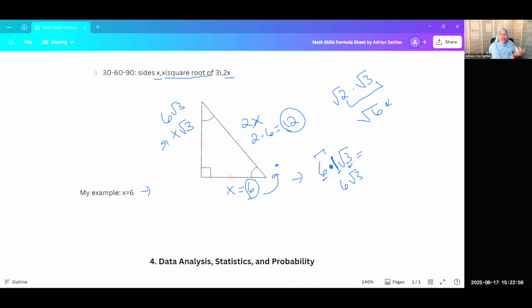Okay, and there's so much more I can go into, but like I said, I might make a video about special right triangles because they're so fun. And then in the video, we might go back from how you go from the C, which is the hypotenuse, back to the A or back to the B, vice versa. Okay, so I might do that. That sounds like a lot of fun. All right, so let me just get out of here. All right, and let's go down.